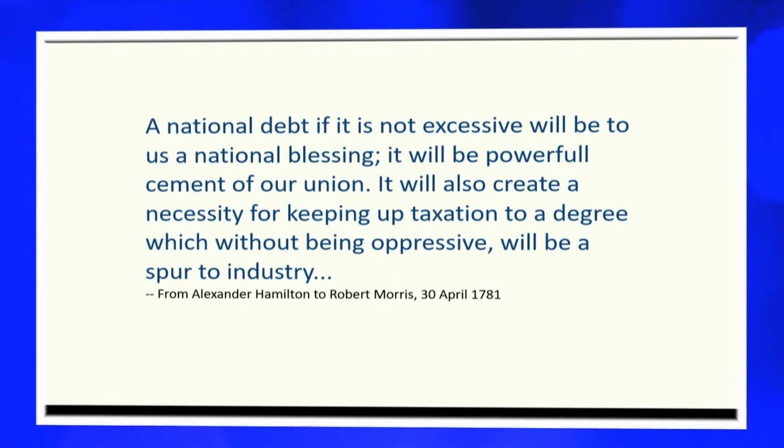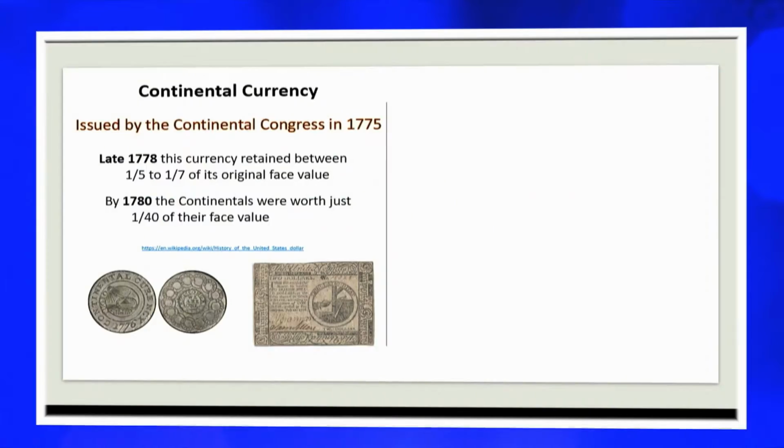So Hamilton writes to Robert Morris, a national debt, if it is not excessive, will be to us a national blessing. It will be powerful cement for our union. It will also create a necessity for keeping up taxation to a degree which, without being oppressive, will be a spur to industry. We'll refer to this quote a little bit later.